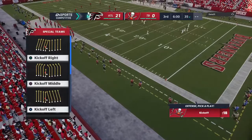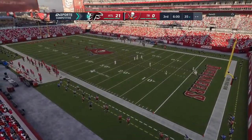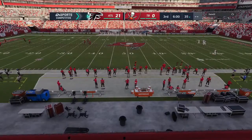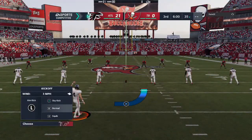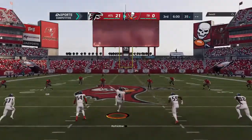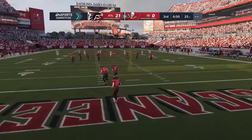All right, Coach, thank you, and we welcome everyone back for quarter number 3. Sterling Hoffrichter to kick off for the Falcons. So after a very one-sided first half, what will the second half bring as we are back underway on EA Sports?